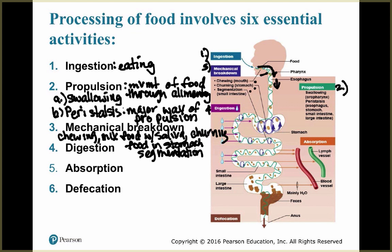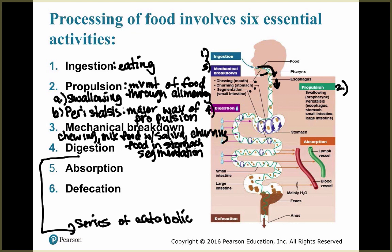Now the fourth part is digestion. And so digestion here, I'm going to move this down here so we can see it a little bit better, is a series of catabolic steps. And we know catabolism is the process of breaking down. And this takes enzymes to do, right? So basically what's happening here is that we're taking complex food and breaking it down into chemical building blocks.